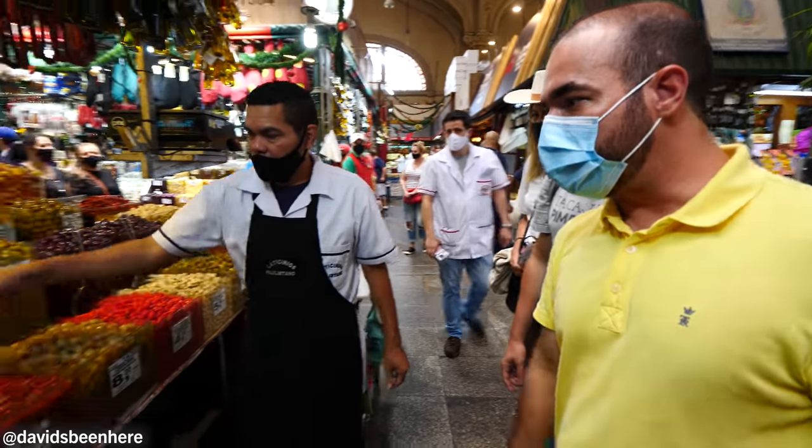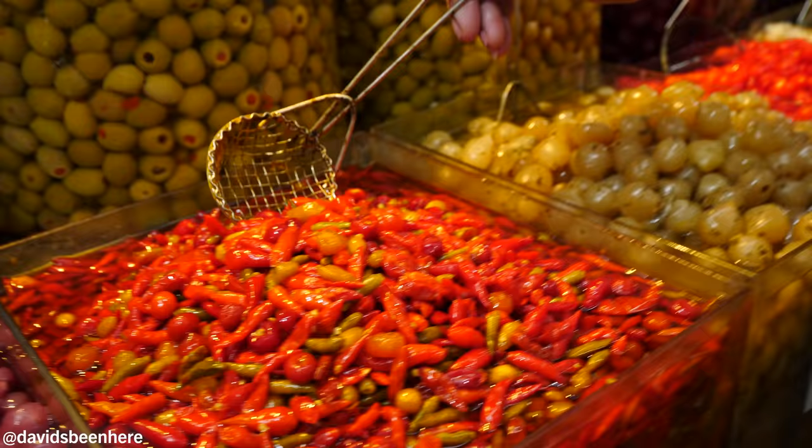The chilies. Pimentinha aí, ó. I'm gonna have one, because this is like the bird eye chili.